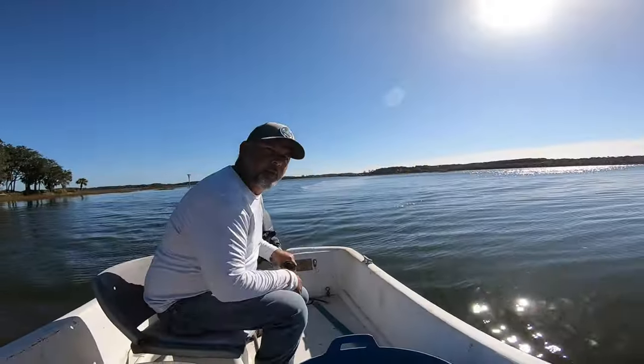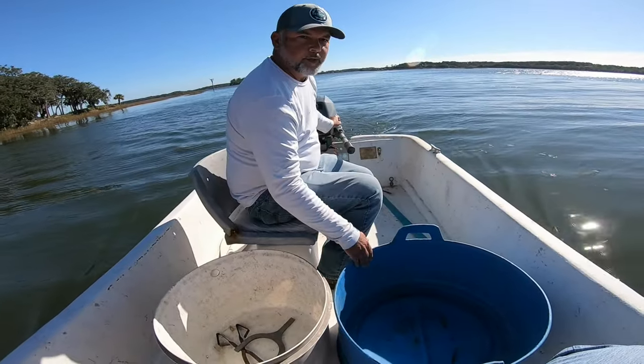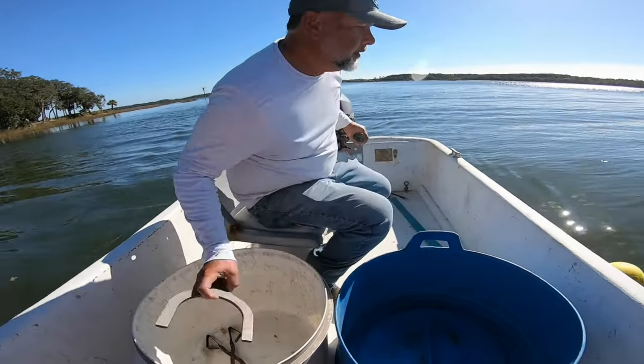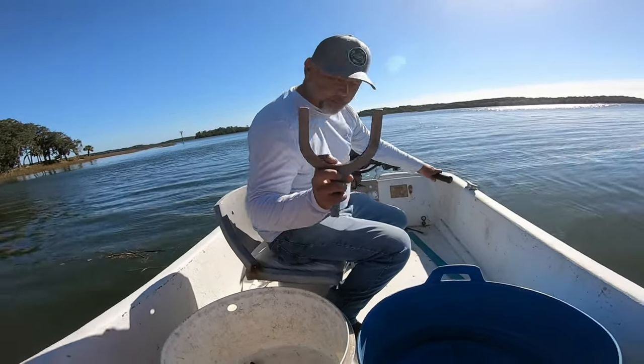So we made it to our first crab pot that we're going to check today with you guys, and brought two containers along with us, one to dump our pots in, one to put our keeper crabs in. The trusty gauge that we use, 5 inches from here to here, to measure the shell of the blue crabs.